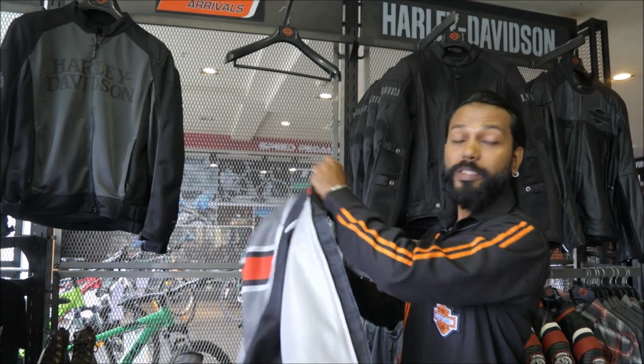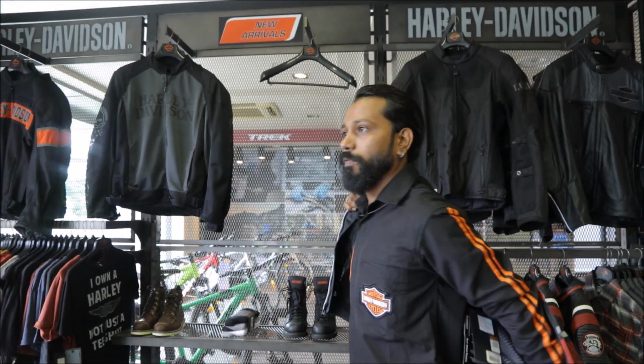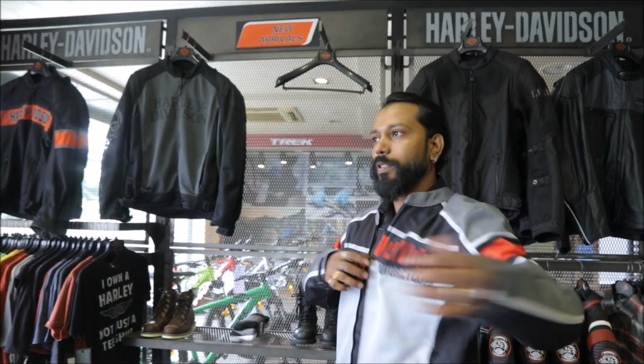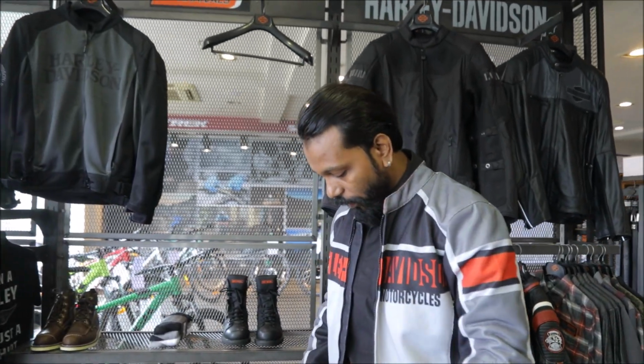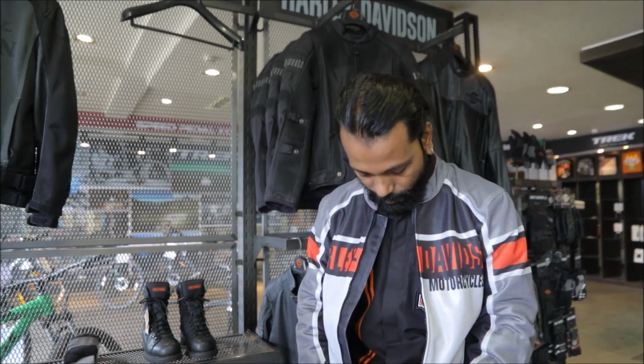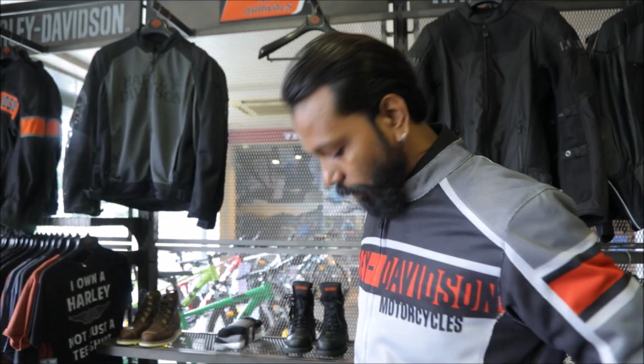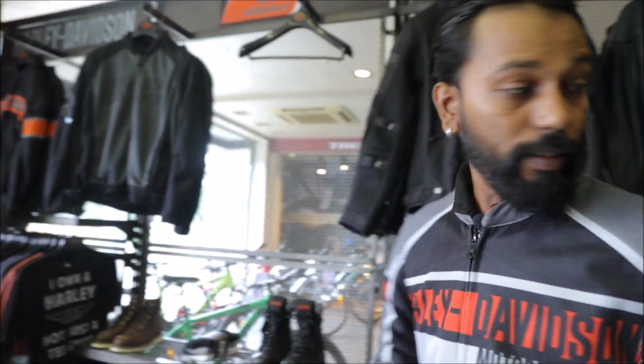If you're going, especially on the highway, if you're riding on the highway, you need riding gear for your safety. Because you know very well, there is somebody waiting for you in your family, so you need to be very conscious and very safe. So this is a very important part of riding. And this is the main important thing.